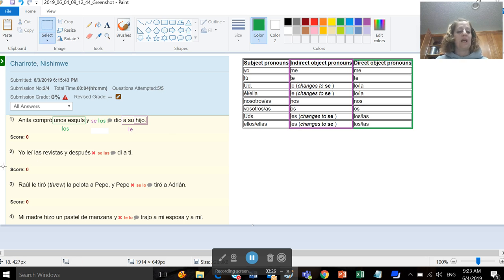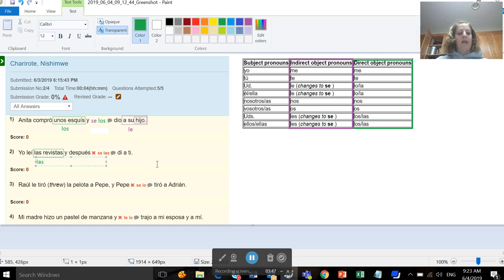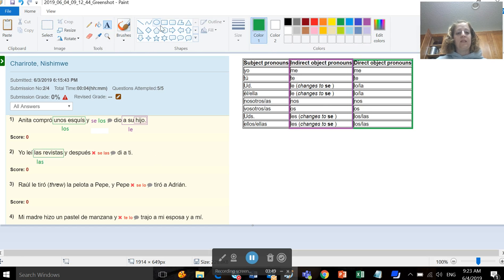Yo leí las revistas y después se las di a ti. Okay, so there's a problem here as well. The direct object is what has been read, which are the revistas. Okay, which since it's a direct object, you're going to replace with las, which you did fine. But then over here, who we're giving these magazines to is a ti. A ti does not get replaced with le. A ti would get replaced with te.